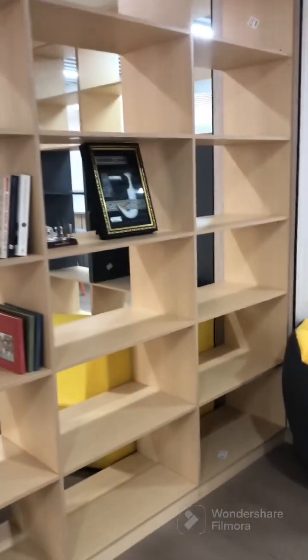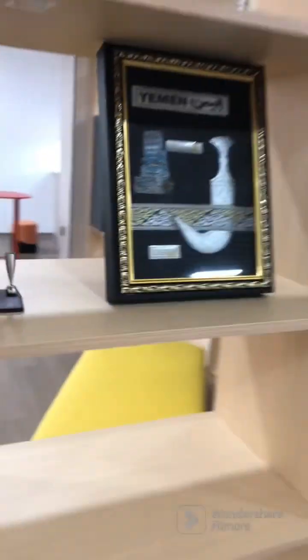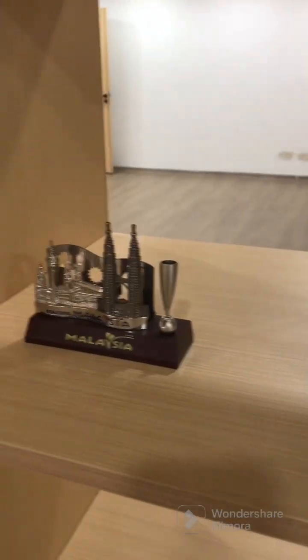And these are the bookshelves. There are lots of spaces around. And there is only one student here. I think there are students from Malaysia.